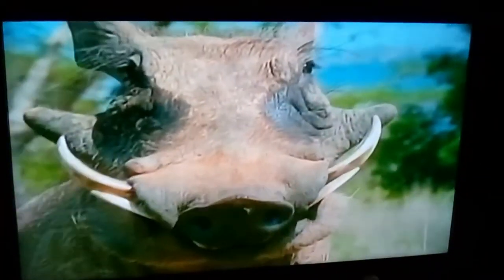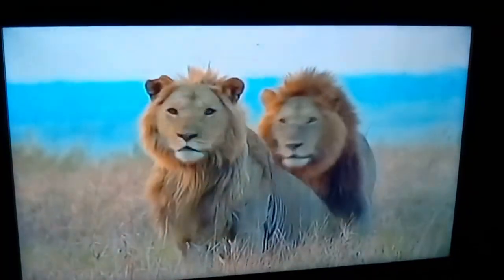Warthogs are wild pigs who get their name from the wart-like bumps on their faces. Their eyes sit high on their heads to help them see into the distance, where a hungry predator might be waiting.